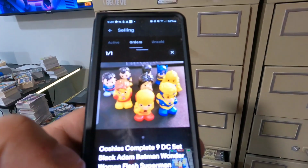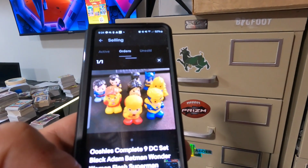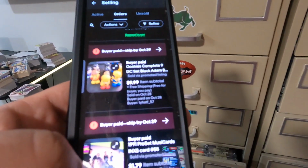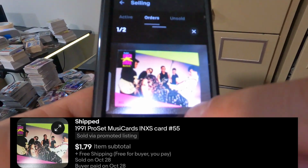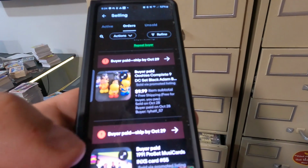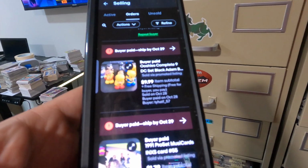Now there's going to be shipping to this. It's going to be $3-4 in shipping because you have to send it as a package. So you figure it's really like $6 you get, but still. And then this is the one that I have to look up. The Pro Set Music cards. I did not put the SKU in the listing, so I just have to look up when I listed it and pull that one out, and then we'll be all set to go.